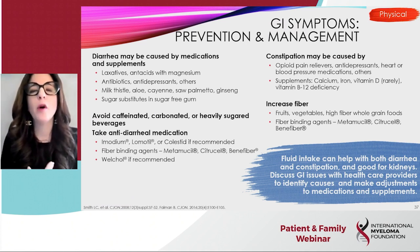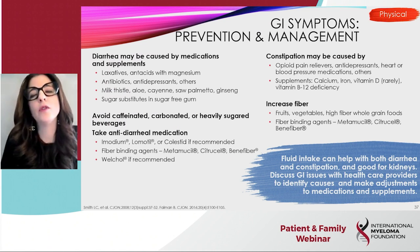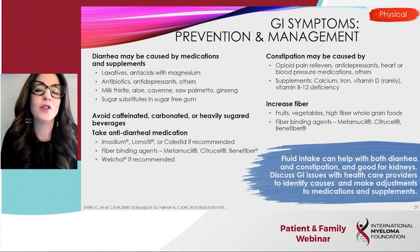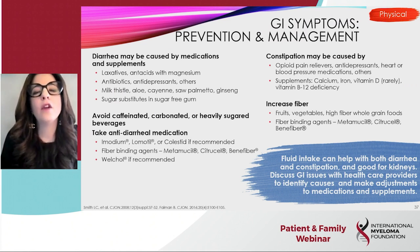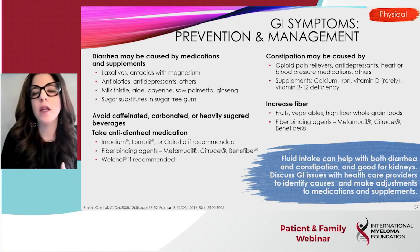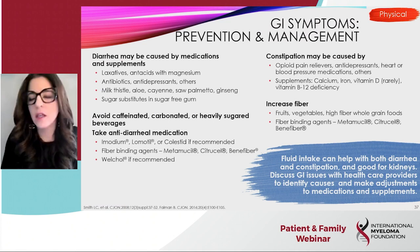Constipation, so we talked about how opioids can really contribute to that. Also, supplements like iron can really worsen constipation. So we want to make sure that patients are on a good bowel regimen. A laxative or stool softener should be part of that regimen, and increased fiber in patients' diets will help with constipation. And again, fluid intake is very important. With diarrhea and constipation, patients can easily become dehydrated. And again, that's not good for your kidneys.